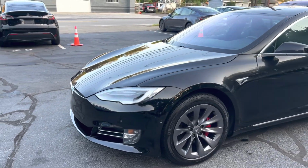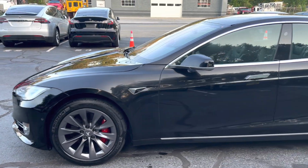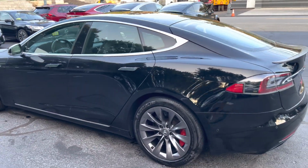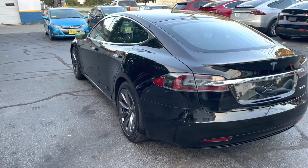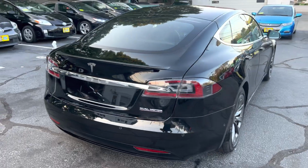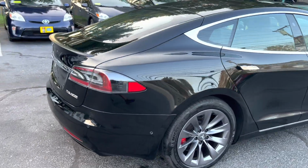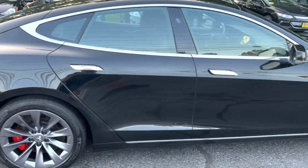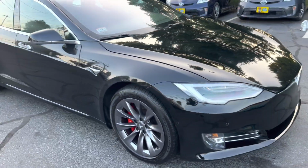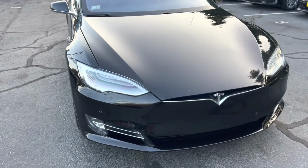You're looking at a 2020 Tesla Model S Performance Ludicrous dual motor, all electric, with 49,000 miles. This car comes fully loaded, just about every option: ABS, traction, stability control, alloy wheels, red calipers, front trunk storage.